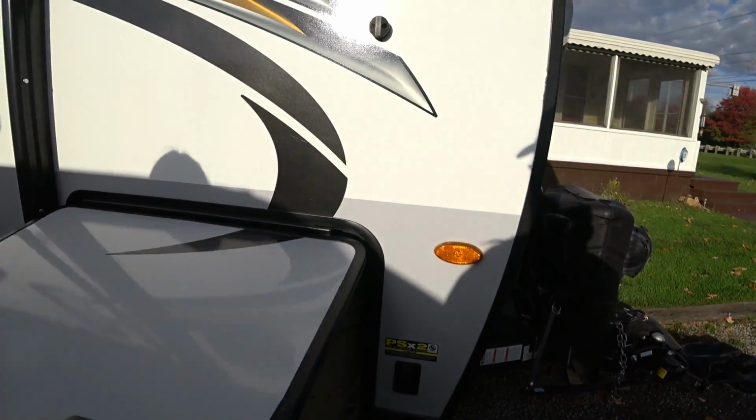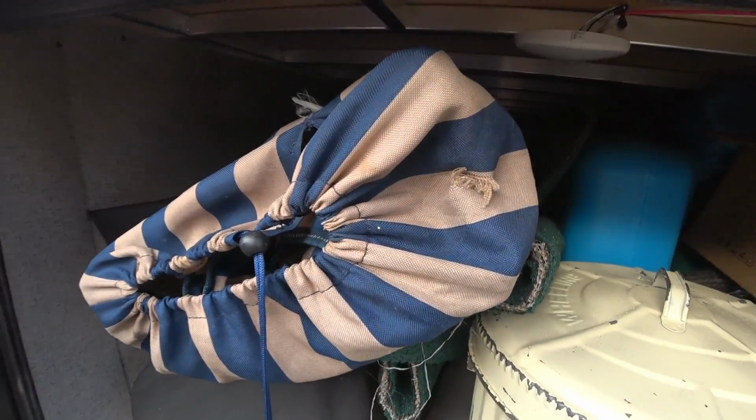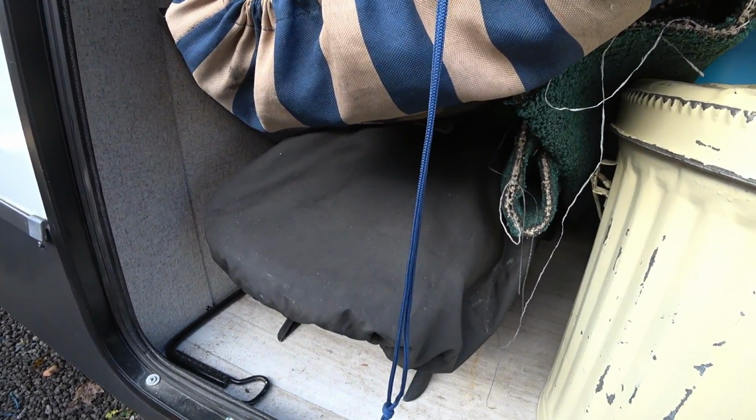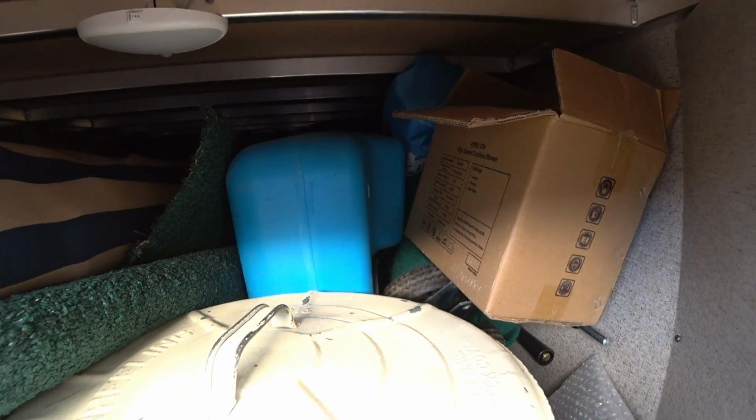So let's see what's inside here. Changes inside here. Here's our folding chair that was in the garage. Of course, here's the grill that we use all the time. Heidi's metal detector made it in here. And yeah, we got plenty of space for that big blue boy. So that 42-gallon blue boy fits in here just fine.